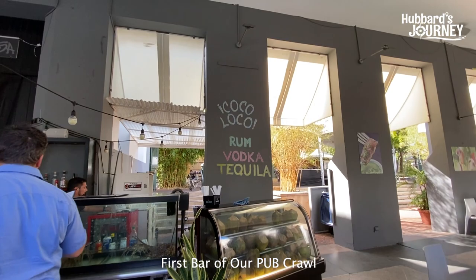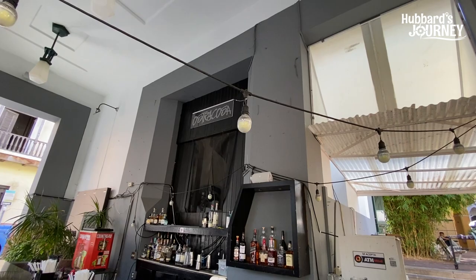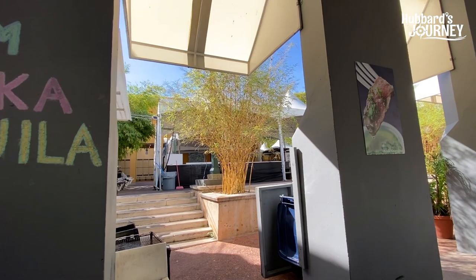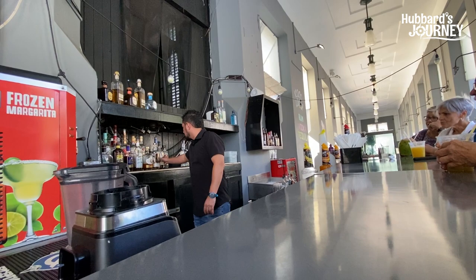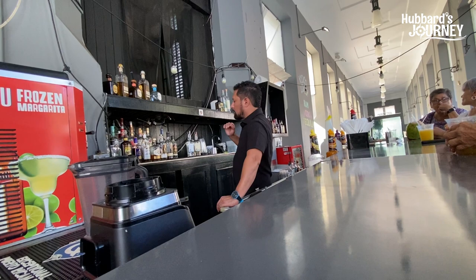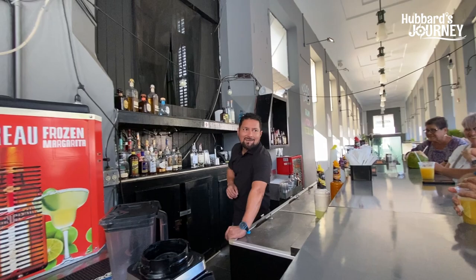Local rum, vodka, tequila, lobster. Nice. It's up to you. You're having it. Which one? Are they both from Puerto Rico? So they're both Puerto Rican rum? Is that premium? The regular we have Bacardi or Cuba. We'll go with Bacardi's. Bacardi's Puerto Rican, right? You know what? Do one and one. Do one with premium, one without.